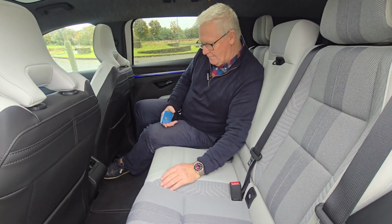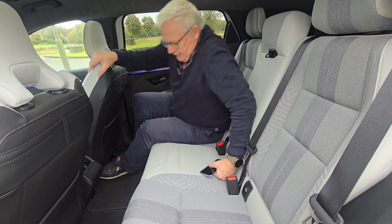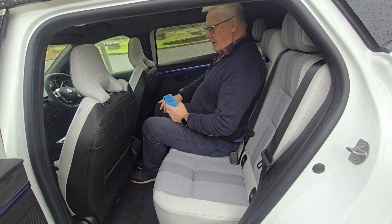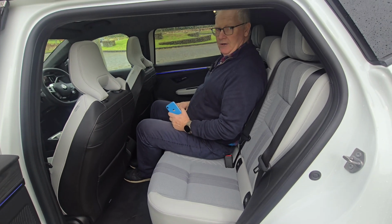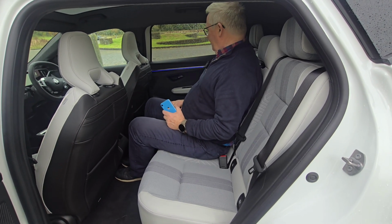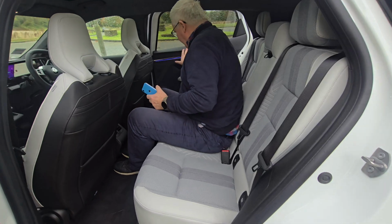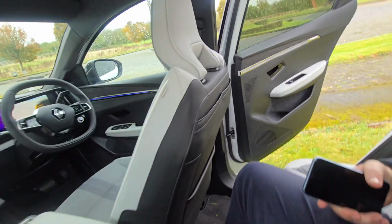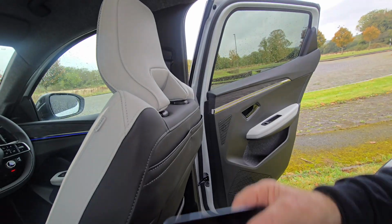Brilliant. Flat floor. Third passenger, rear passenger. Absolutely. Excellent. No, very good. So Patrick will give me the camera and I'll go through a tour of the front and we'll see what we've got in the front.